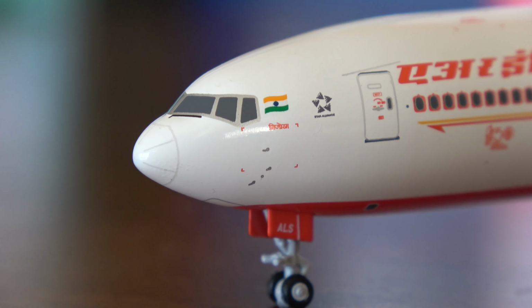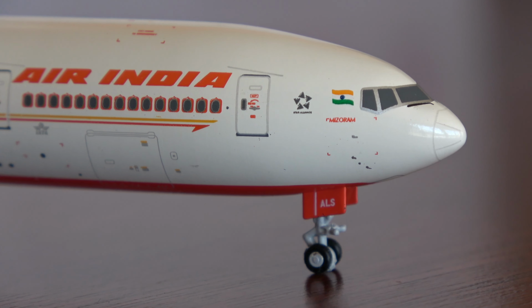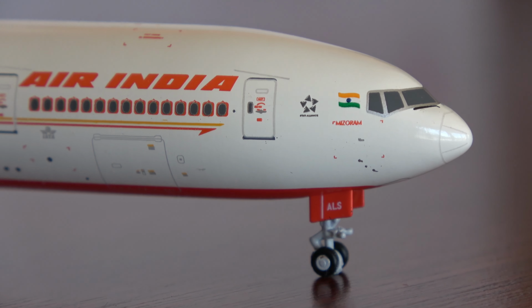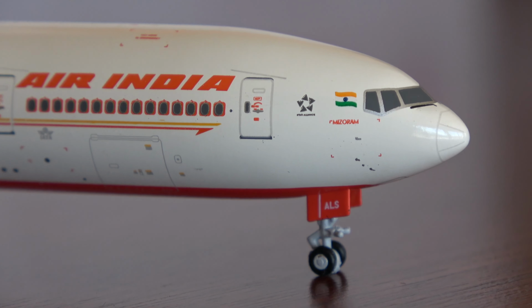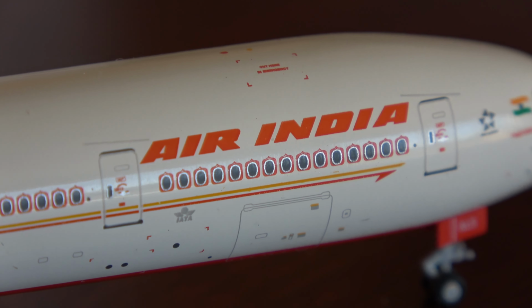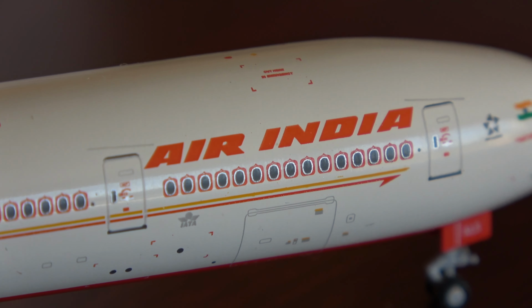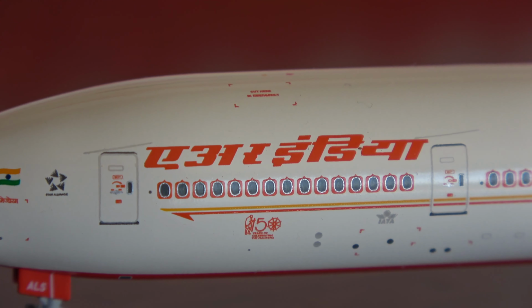Air India flies these aircraft from Delhi to many of the most prestigious routes, including to London Heathrow, New York's John F. Kennedy International Airport, San Francisco International Airport, Los Angeles International Airport, Tokyo Narita, I believe Haneda's on the 222LR, I could be wrong on that, but they might also fly to Haneda, Beijing Capital, Hong Kong International Airport, and many other of the most prestigious routes. So with that, let's take a look at this model in detail.